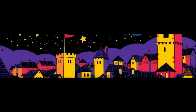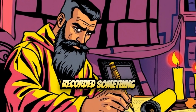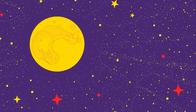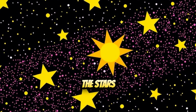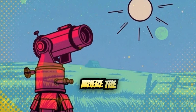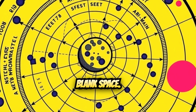Over 900 years ago, on a May night in 1110, medieval chroniclers recorded something extraordinary. The moon simply vanished from the sky. It wasn't hidden by clouds, nor was it a typical eclipse. The stars remained visible, twinkling brightly in the darkness. But where the full moon should have been, there was nothing but an eerie blank space.